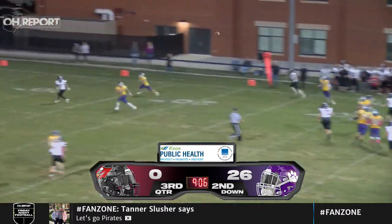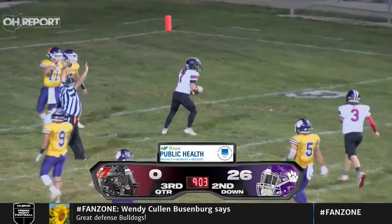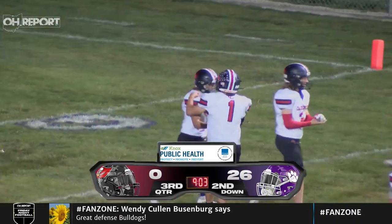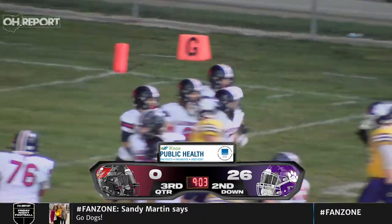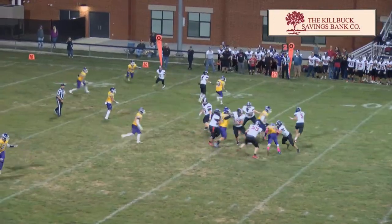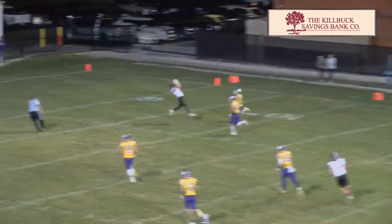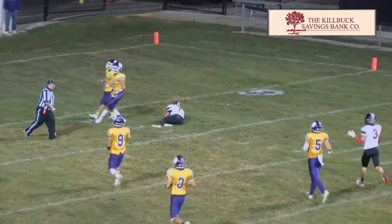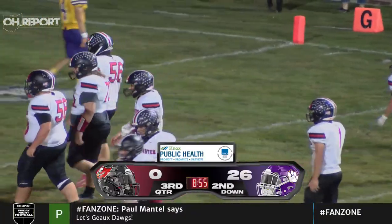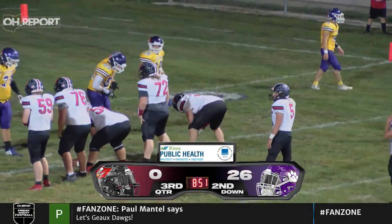Williamson, with pressure on his back, looks for Denton Garrison once again, a complete pass inside the 5. Greg Donaldson on the catch this time. Now 1st and goal on the 4-yard line. Pirates hoping to get something going.